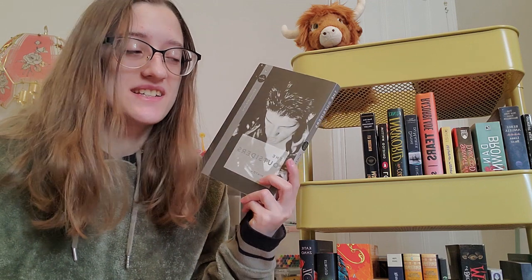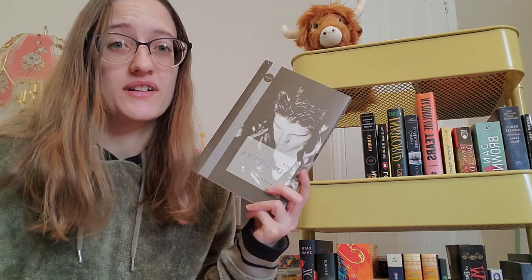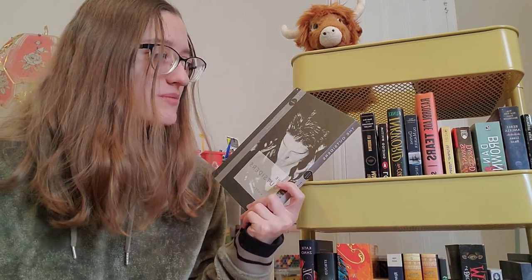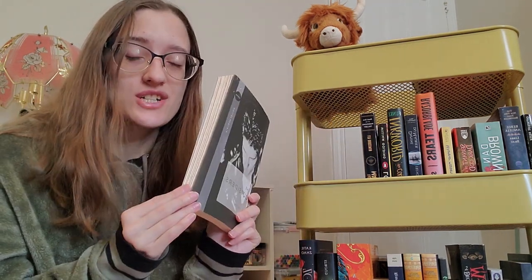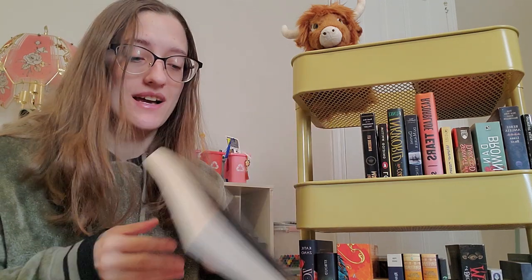Then we have The Outsiders by S.E. Hinton. This is a classic. This is the reason why the YA genre exists as it does today. And I just am very intrigued by this. I'd never read it. It's another book that a lot of people read in school, and I just didn't. So I am looking forward to it. It does have deckled edges, which is not my favorite, but I'm willing to look past that.